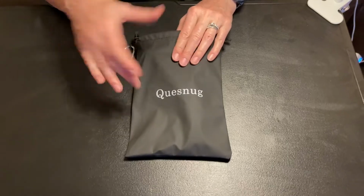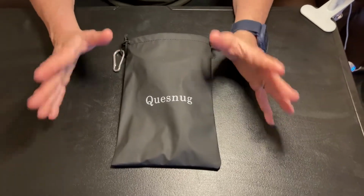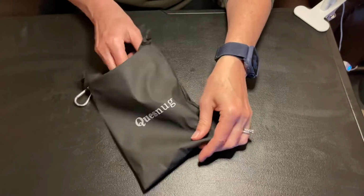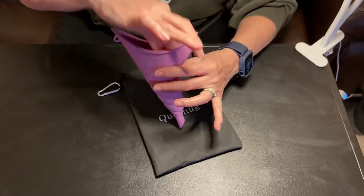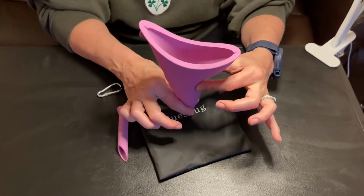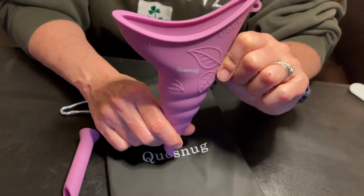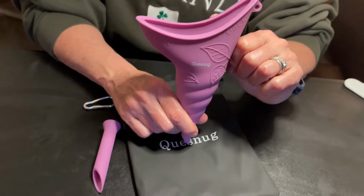Just got this from Amazon, and this is one of those devices that you don't want to have to use, but you actually want it if you need to use it, all right? Let me just pull it out real quick. This is for women. It is to help them to go to the bathroom, or to pee, shall we say, when you are in the middle of nowhere, in between places on the road, and you have hours to the next even rest area.